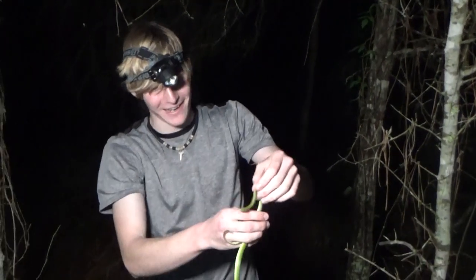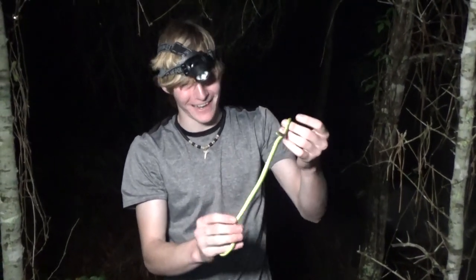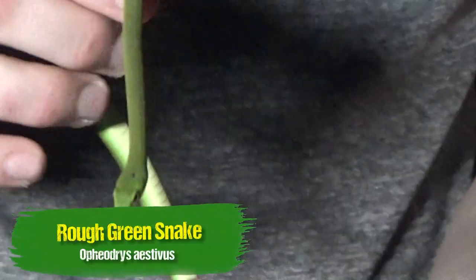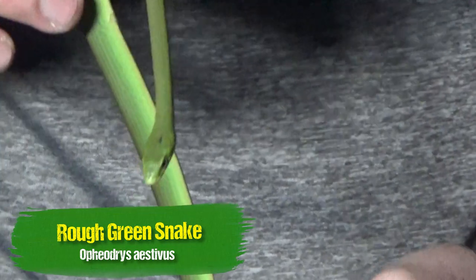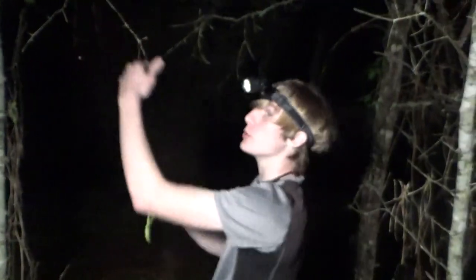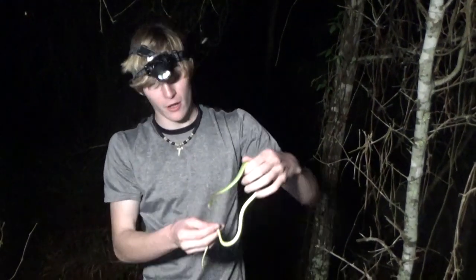Yes, that is beautiful. Look at that snake. That is insane. This is an adult rough green. Have a look at how long they are. Huge, long snake. Man, that is absolutely gorgeous. Saw that bright yellow belly from the side there going right up here, and he started going straight up the tree when we shined the light on him. We must have woken him up because he started moving the moment we put it on him.